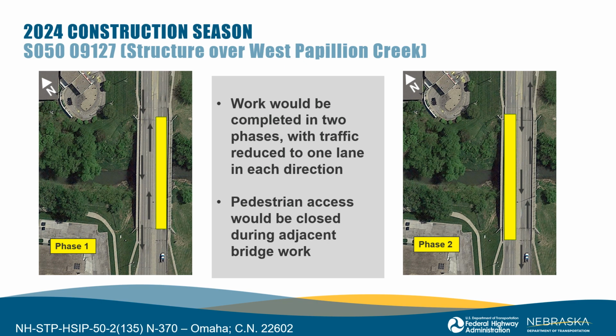The structure over the West Papillion Creek will be constructed in 2 phases with a crossover so 1 lane of traffic can be maintained in each direction during both phases. During each phase, the sidewalk on the structure will receive an epoxy polymer overlay or EPO, which will require the sidewalk to be closed during that time. Pedestrian traffic will be directed to the sidewalk on the opposite side of the structure where the EPO is not being applied.